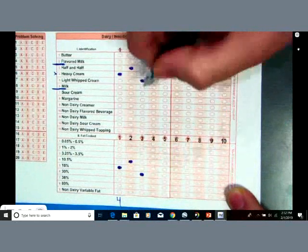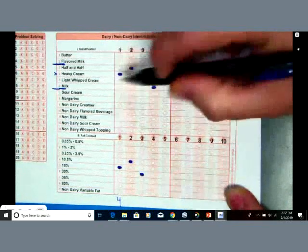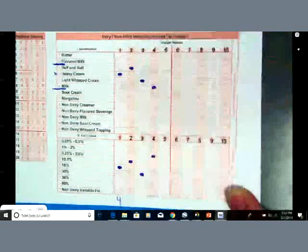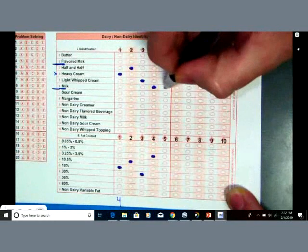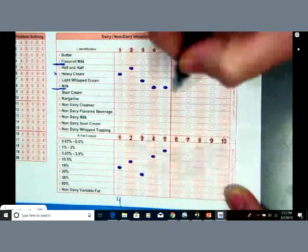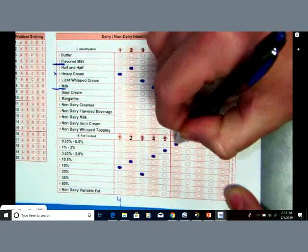As far as milk goes, there's 3 different types of milk. Say number 4 is whole milk. Well, we've answered milk, and then we come down here to 3.25, 3.5. We're going to go with that. If it is 2% milk, you're still going to say milk, and then you're going to indicate 1% to 2%. And if it's non-fat, skim, you'll indicate milk, and 0.05 to 0.5.